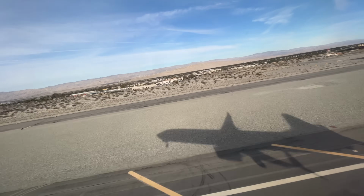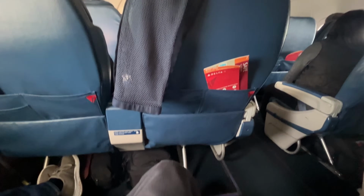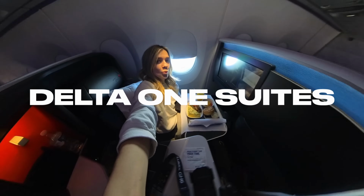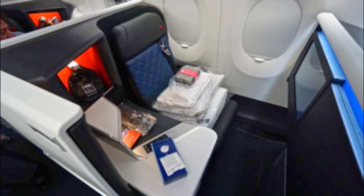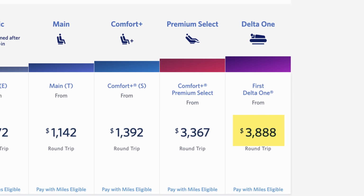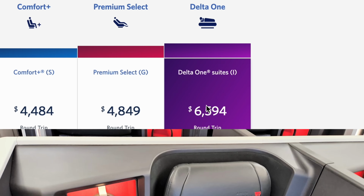Delta is one of my favorite airlines. I've probably taken over 100 Delta flights at this point, but never in the coveted Delta One suites. If you're not familiar, Delta One is the highest tier Delta ticket you can get, and it can get pretty pricey. So I always wondered, is it really worth it?